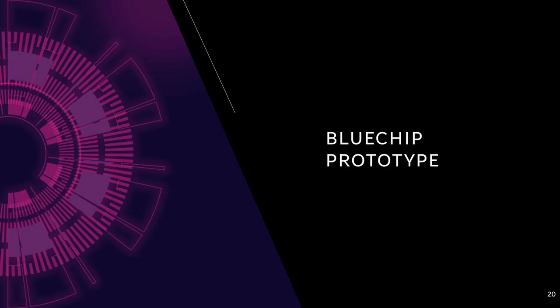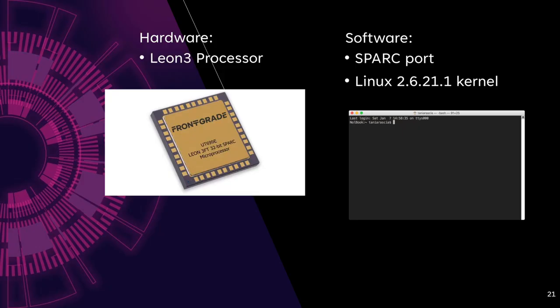So now we will be talking about the BlueChip prototype. As mentioned earlier, there is a hardware and a software side to BlueChip. For the hardware side, the implementation was based on a Leon 3 processor design and implements the SPARC V8 instruction set. For the software side, it was a SPARC port of a Linux 2.6.21.1 kernel, and there was a full Slackware distribution installed on the system.